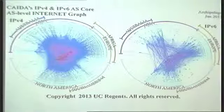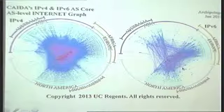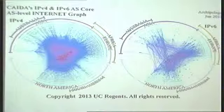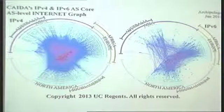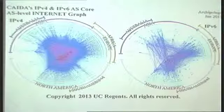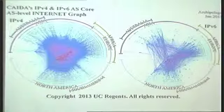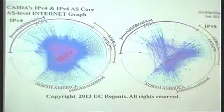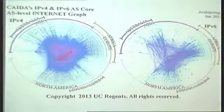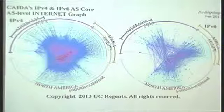So leave that aside and look at the V6 one. You can easily see the difference, how dense the V4 interconnect is versus how much less dense the V6 interconnect is. Right? I think it might have changed in the last year. This particular snapshot is from almost a year ago. But you can see the difference quite easily and how they are connected. So that gives you an idea of it.